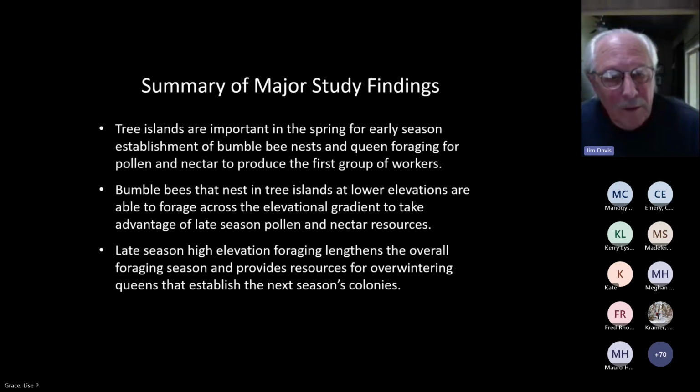And again, I mentioned earlier, walking up into the meadows early in the spring, walking up on the snow, people skiing downhill, and I'm going up to monitor flowers and bumblebees. So that was pretty unique. I'll mention tree islands more in a minute.